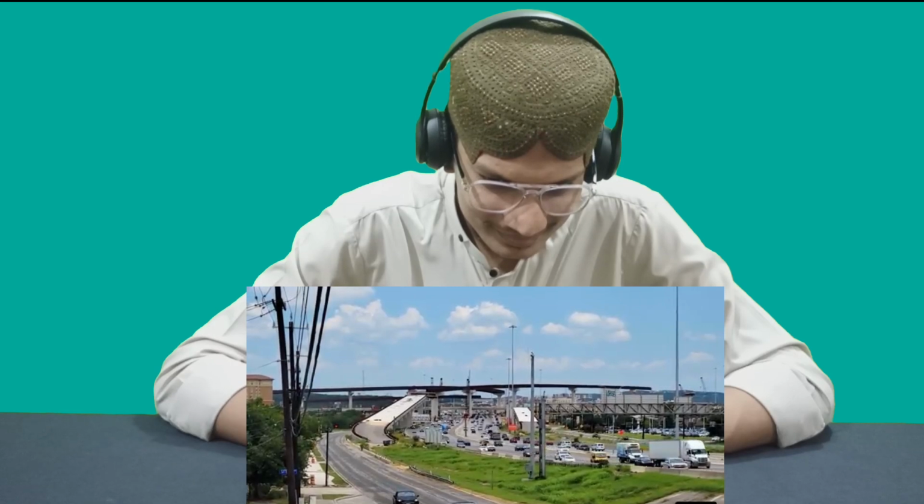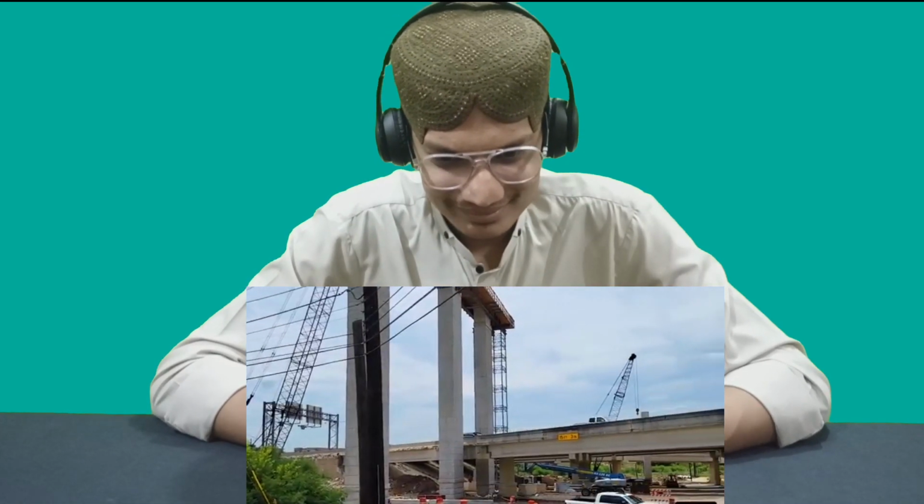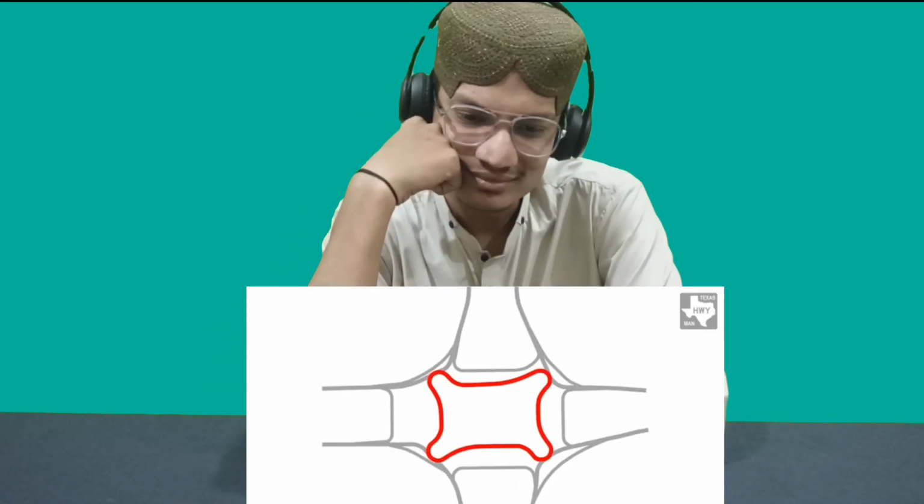These flyovers will be higher than a 12-story building when they're done. The frontage roads for this new interchange use a pretty innovative concept. 4 partial roundabouts morph into one funny-shaped roundabout that's been lovingly nicknamed the fidget spinner.